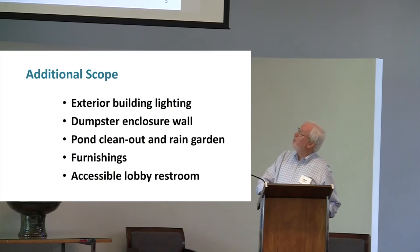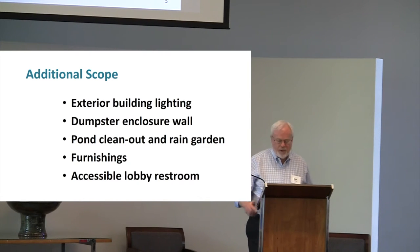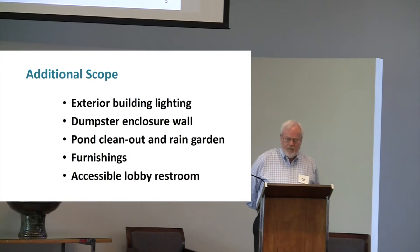And in addition to that, the city wanted us to more significantly revamp our parking lot lighting, which it really needed, and also bring all of our outside building lighting up to current codes. The dumpster, I wish we didn't have to do this, but I'll be conducting tours at some point when it's finished of our $18,000 dumpster enclosure. So that's the city, that's not the CDPC.